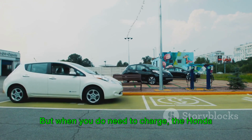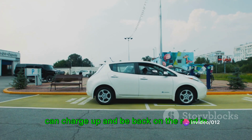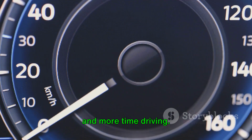But when you do need to charge, the Honda e:NS1 doesn't keep you waiting. Its fast charging capabilities mean you can charge up and be back on the road in no time. It's about convenience and efficiency, making sure you spend less time charging and more time driving.